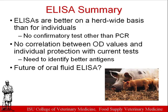And so the future of oral fluid ELISAs, I get that question periodically, because we're doing oral fluid ELISAs on PRRS, and the work in Dr. Zimmerman's lab has shown that because there's a higher number of different isotypes in oral fluids, we can detect antibodies to PRRS sooner in oral fluids than we can in serum.